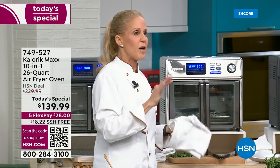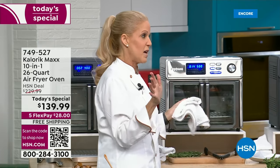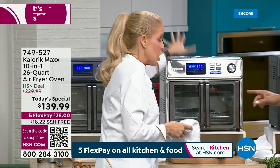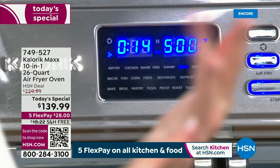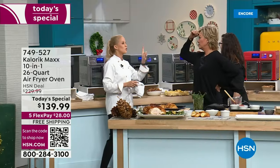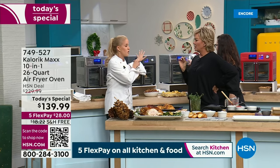Now, the one thing about the Max is that he's usually done about a minute early. Okay? Works for me. I'd rather you be early than late, right? 100% agree with you. And everything is moist and juicy and delicious. This oven knows that steak goes at 500 degrees, and it is now searing at the top. So it sears, it air fries, it bakes, it roasts, it broils, it dehydrates, it's a pizza oven. It's a rotisserie. Honestly, I've never seen anything else that does what Max does.